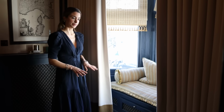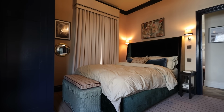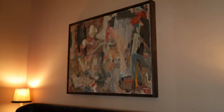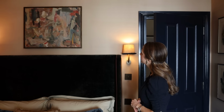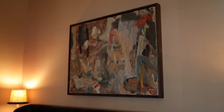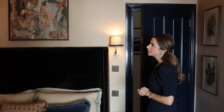And then I used the striped sisal, which is very timeless, which I think was really nice and is harmonious with the colors of the room. And also to add a bit of a modern feel to the room, I chose this artwork by a Dutch painter actually. And I had it framed in a brass bronze kind of patinated frame, which I think looks really lovely and works well with the wallpaper.